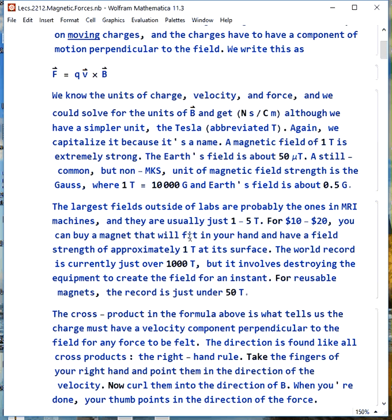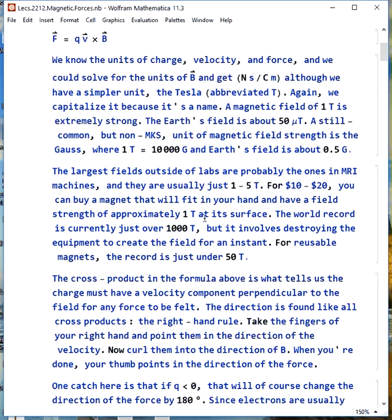Now, the current world record for magnetic field strength is 1,000 Tesla, but that's something that had to be destroyed to create that field for just a fraction of a second. If you want reusable magnets, the record is about 50 Tesla, so it's kind of interesting when you think that for $10 or $20, you can get to 1/50th of the world record. Of course, over a much, much smaller region than this would be, but anyway.